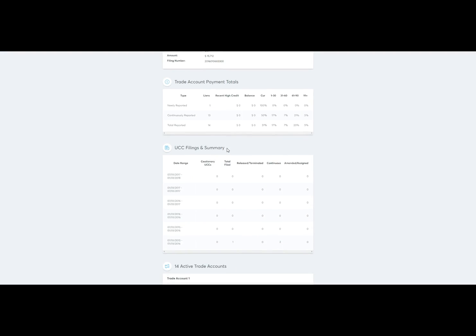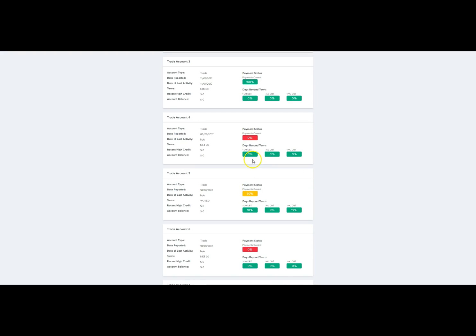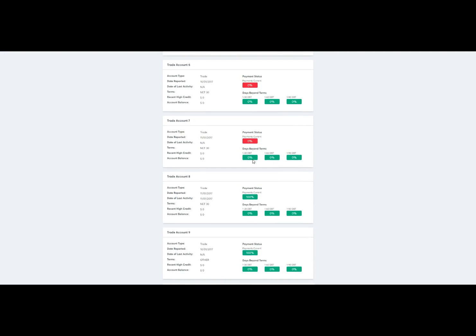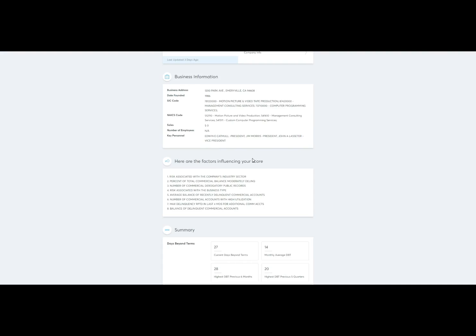Public records like tax liens and UCC filings for loans that you filed. And see all the information on the trade lines that you have, so you'll be able to see accounts reporting on your business credit reports and know that you're then able to move on to the next tier of building business credit.